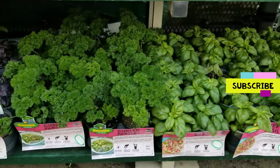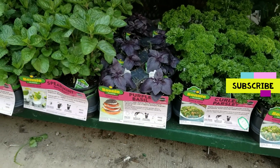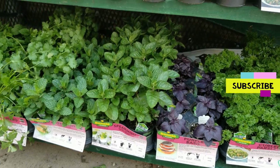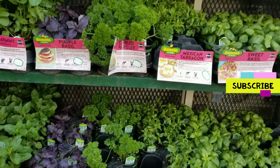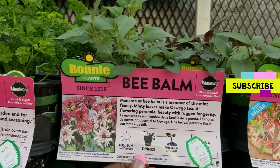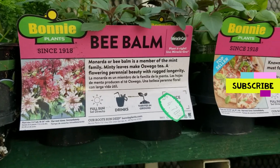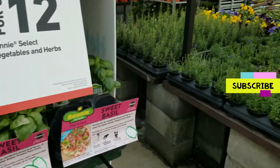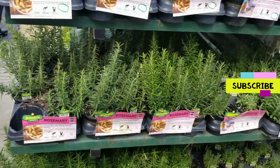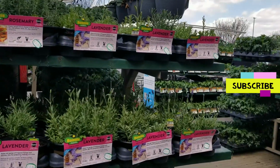Basil, parsley, purple basil, what is that? Bee balm, part of the mint family. Rosemary and lavender.